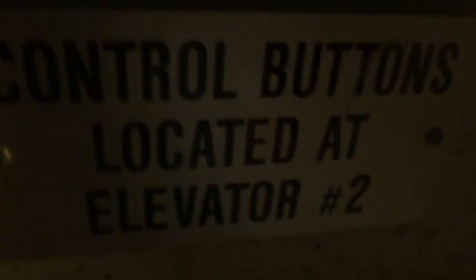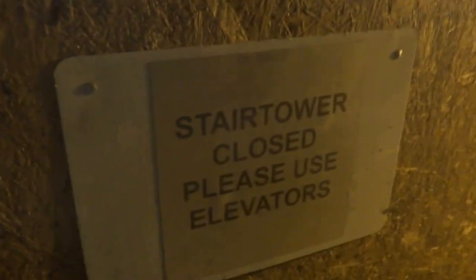Here's the elevator. Where's the button? That's a good question. Oh. Okay. I can't take the stairs. Usually that's the other way around. Let's go up.